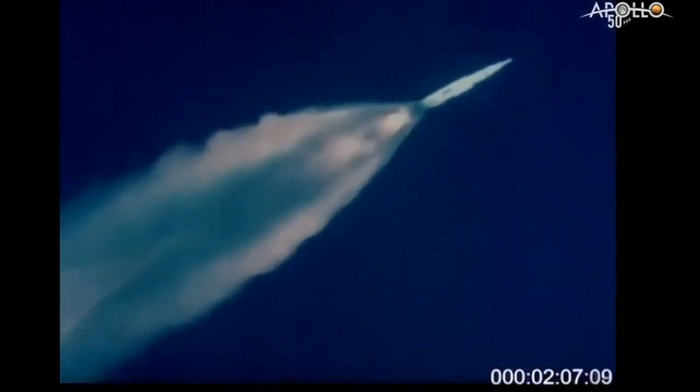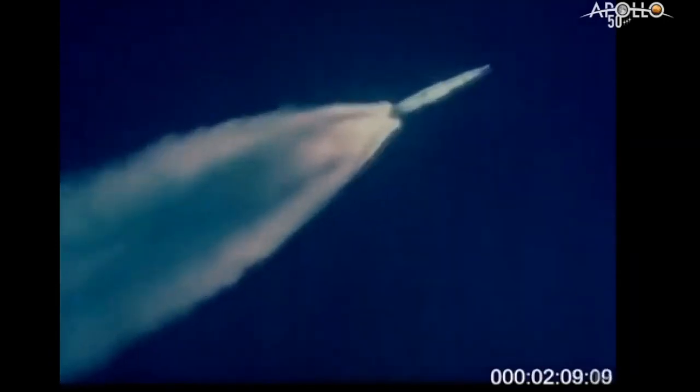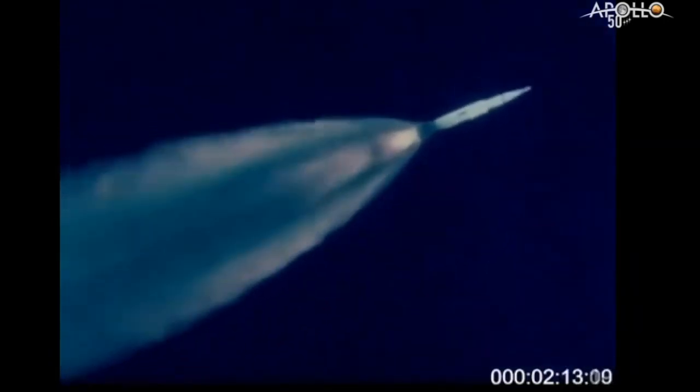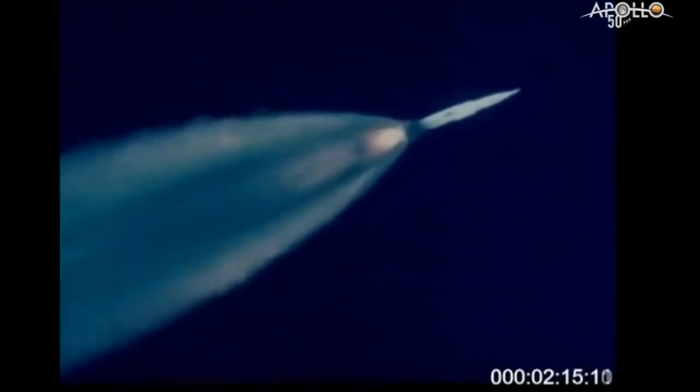Stand by for mode 1 Charlie. Mark, mode 1 Charlie. Go. Good for staging, Captain. Houston, you are go for staging. Inboard cutoff. Inboard engine. Reconfirm inboard cutoff. Confirm inboard. Roger.